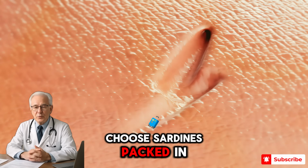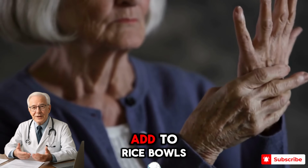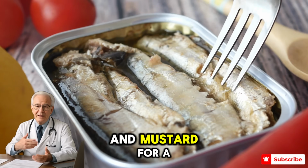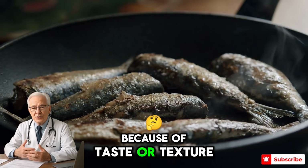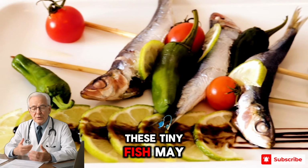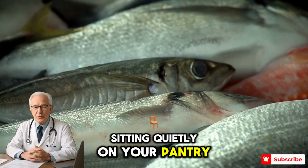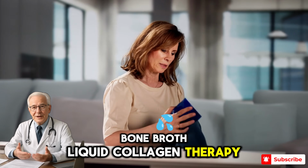Choose sardines packed in water or olive oil, mash into avocado toast. Add to rice bowls, mix into lemony salads. Not a fan of the taste? Blend with plain yogurt and mustard for a creamy spread. If you've been avoiding sardines because of taste or texture, just remember your knees don't care about flavor. They care about healing. These tiny fish may be the most powerful, low-cost joint remedy sitting quietly on your pantry shelf.